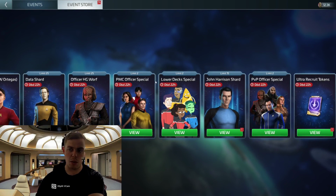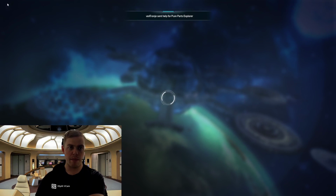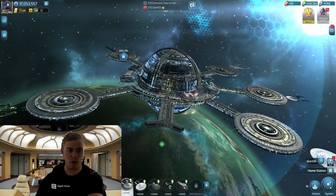But the best ones to go for in this store, as I've already done a video on them, are these packs, because you do get the most bang for your buck out of these packs. They're just quite expensive, so you do have to save up for them, and then obviously get the packs. They are the best ones to go for overall.